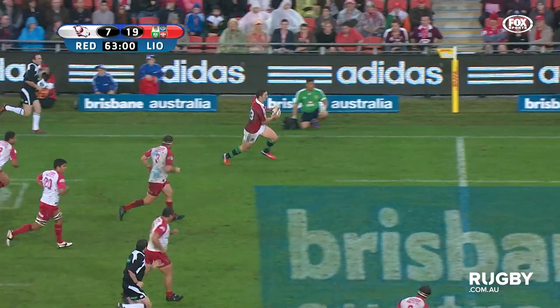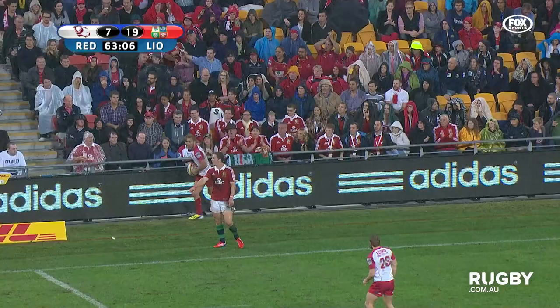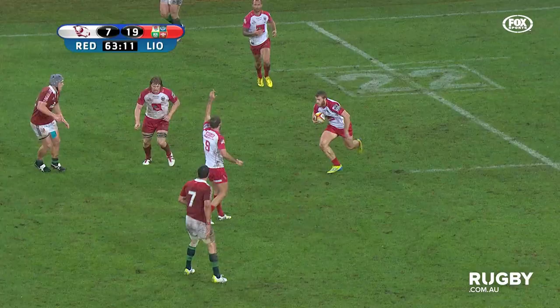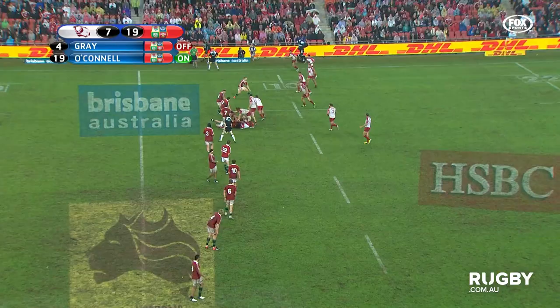And here's George North kicking, chasing, and it's going to beat them into touch. But he had a foot on the line. Ben Lucas is down in back play receiving some treatment. They take it quickly through Shipley. Still going. A terrific advertisement for the tour.